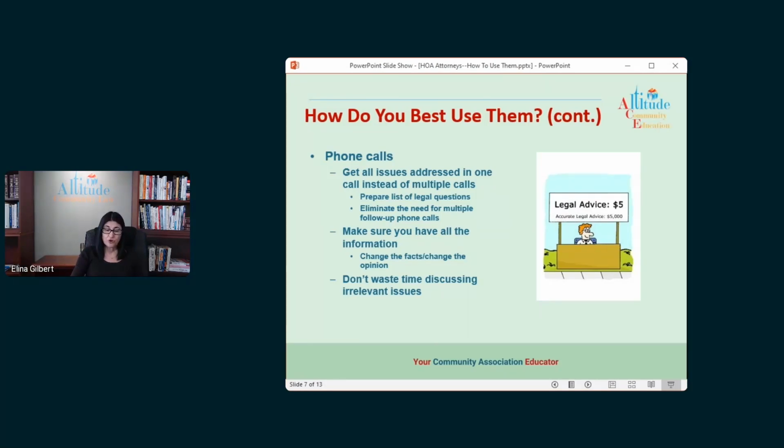So you're going to be wasting money if you don't provide your attorneys with all the information, because if they get more information later on, they're going to need to redo the analysis, and they may need to change their opinion, and you've just spent probably twice as much money for them to do the opinion twice, because now they've gotten different information than what they originally had. So try to get as much information as you possibly can up front to your counsel before they render any kind of opinion, whether it's on the phone or whether it's in writing.